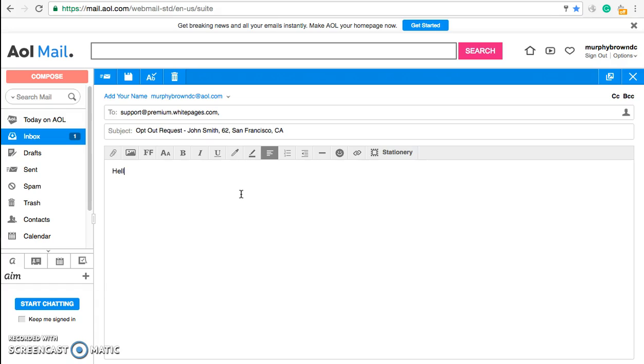Remember, these are real people behind there, so do be courteous and do your pleases and thank yous, and that usually gets stuff done a little bit faster. These workers are not the people who put the information up, they're just employees. So just write a nice, kind letter that says, hello, my name is John Smith. I don't know his date of birth, but I'm just making one up here for this purpose.